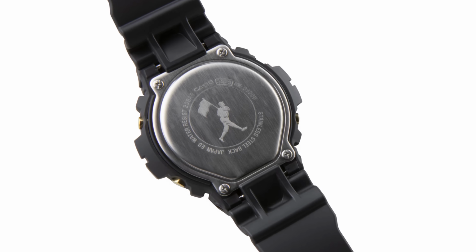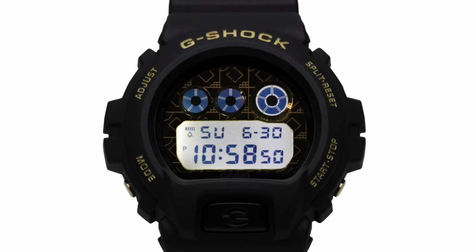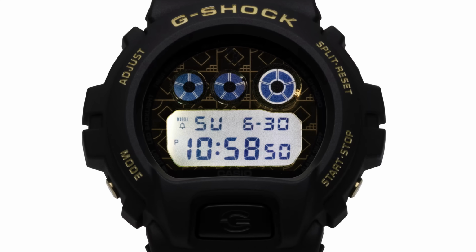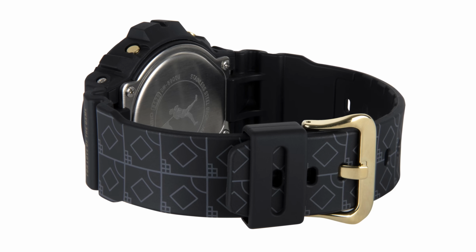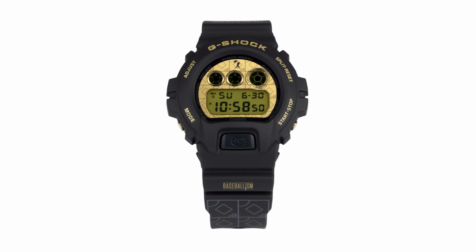This 6900 runs on the updated module 3529, which offers an LED backlight and a 5-year battery life. This one originally debuted on December 12th and very quickly sold out on Baseballism's website. However, it launched again on Casio US on December 16th, priced at $150.